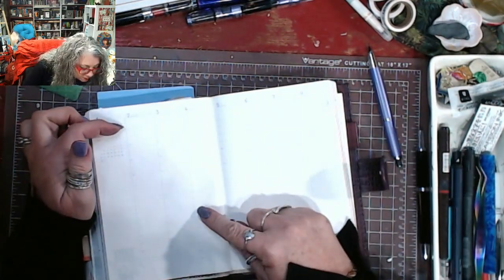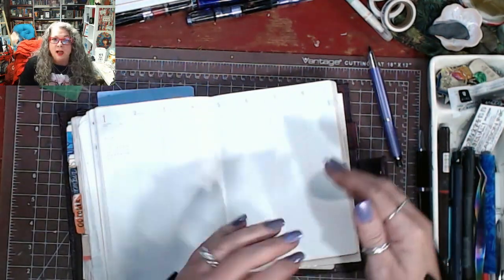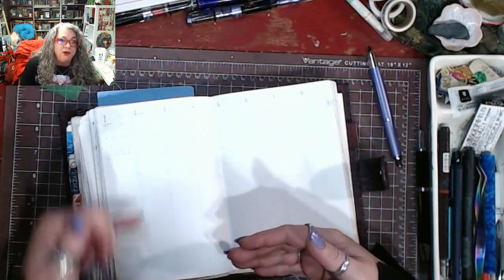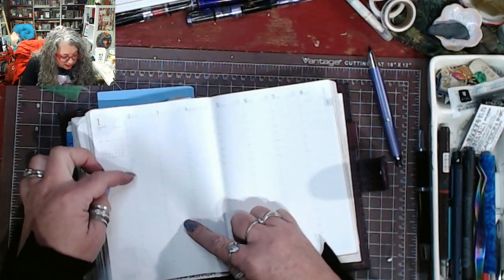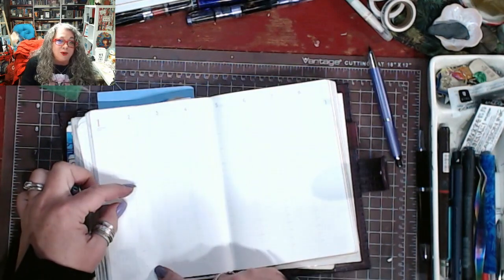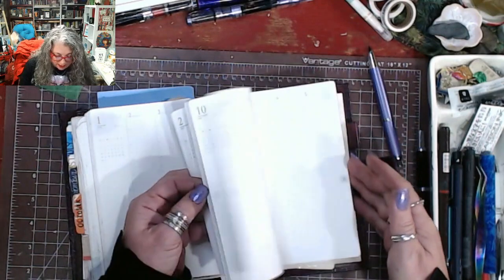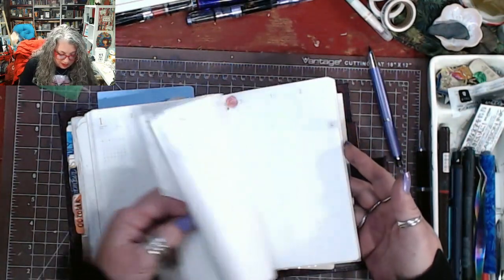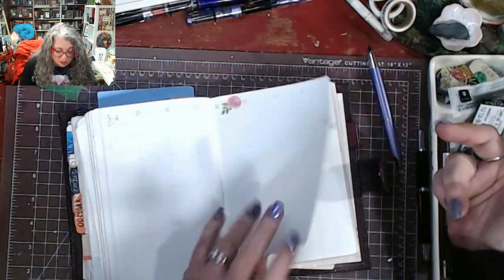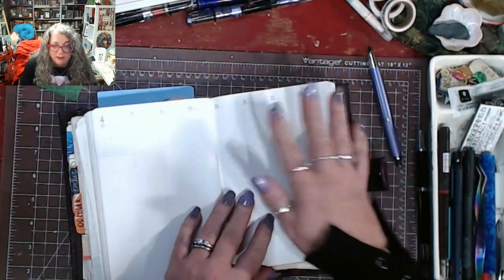The time goes from 6 a.m. to midnight. So if you were on, say, a night shift, you could either relabel the numbers, or this could be your sleep, and then this could be your work. I haven't gone in and decorated all of the weekly stuff. I have decorated a bit of the weeklies, just a few things. Mostly it's been birthdays, like a little heart for Valentine's Day, a little flower for my mom's. I need to put Mother's Day in here and Easter in here. I haven't done those yet.